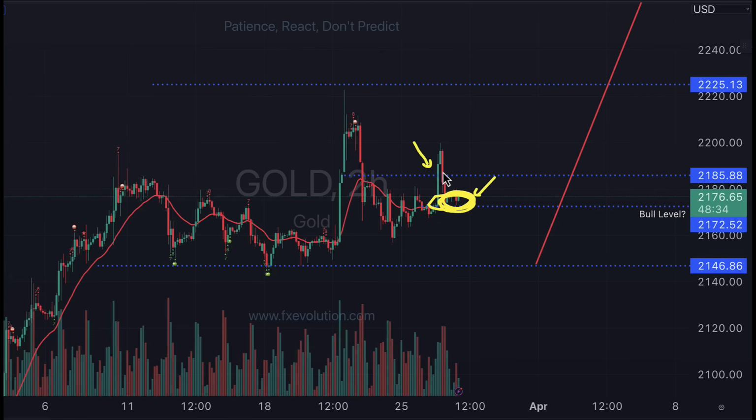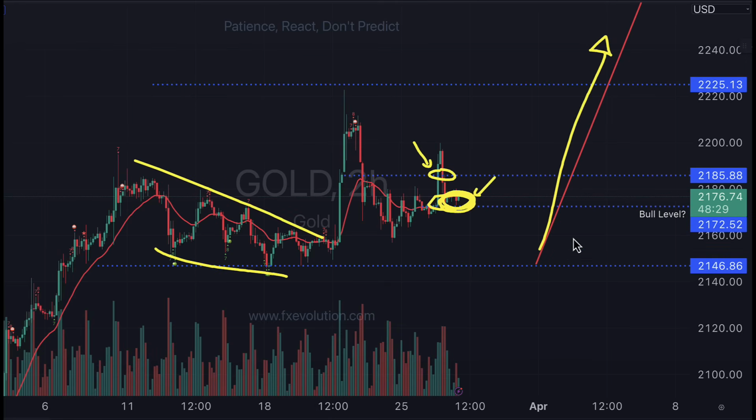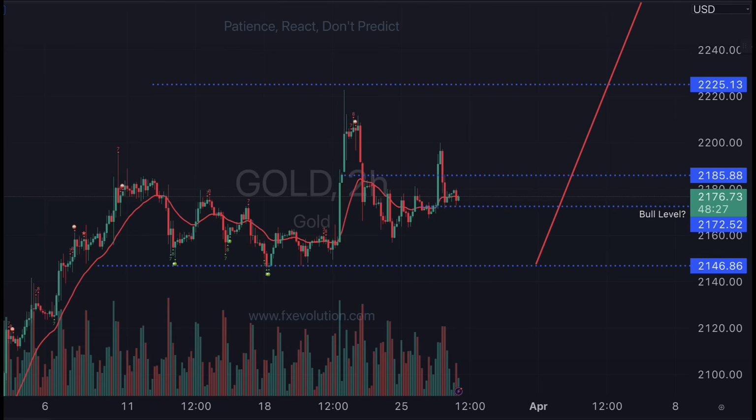We did see some nice signs here of bullish action. Overall, it is still in that flag of the longer term. And yeah, it's right at that bull level for day traders.